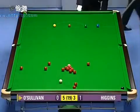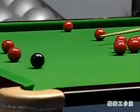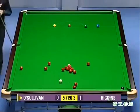Never easy, John Higgins, that one. He's blocked the pocket for the Reds. But there is an alternate to the middle pocket.